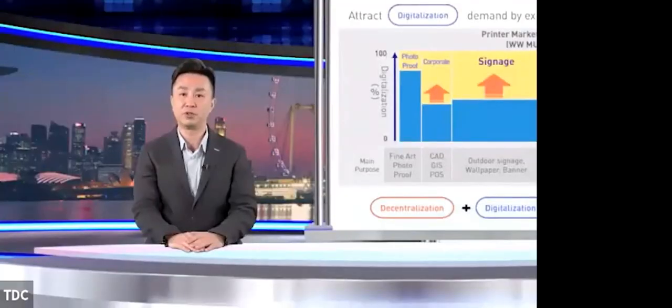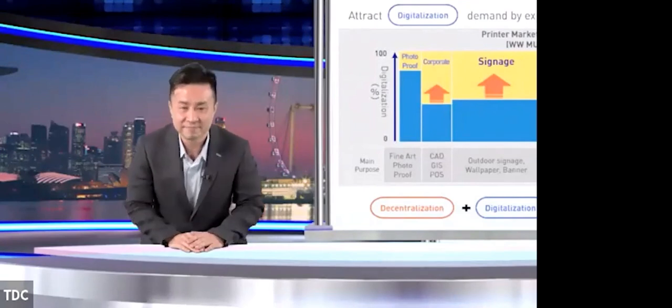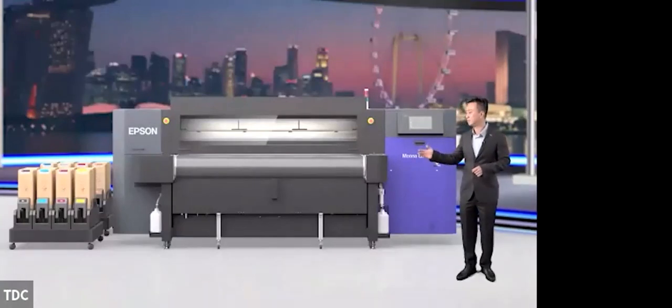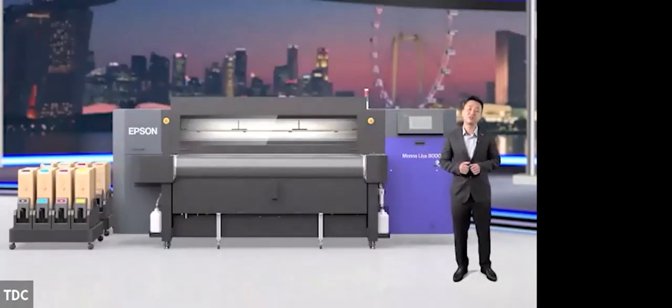With the new market opportunity that I briefly touched on, I'm very confident that you are as eager as us right now. With this note, let's welcome EPSON's latest edition, the ML8000. Please continue to stay tuned with us while I hand over the stage to Denise to explain to you about the product solutions.